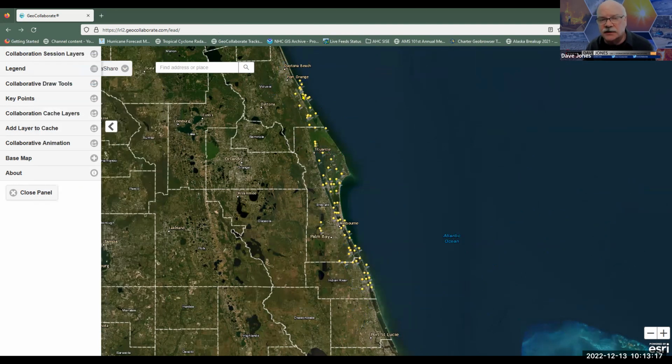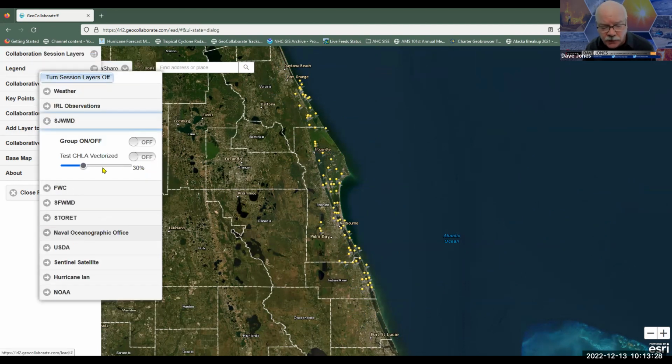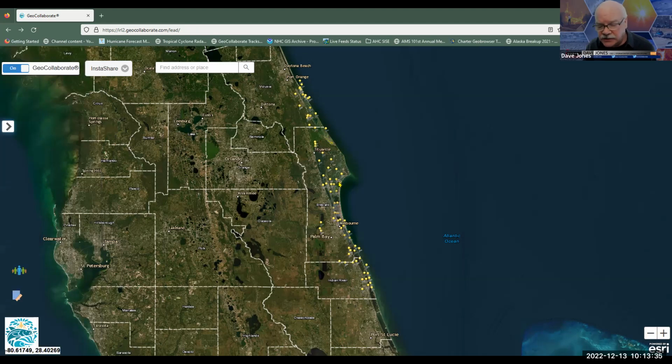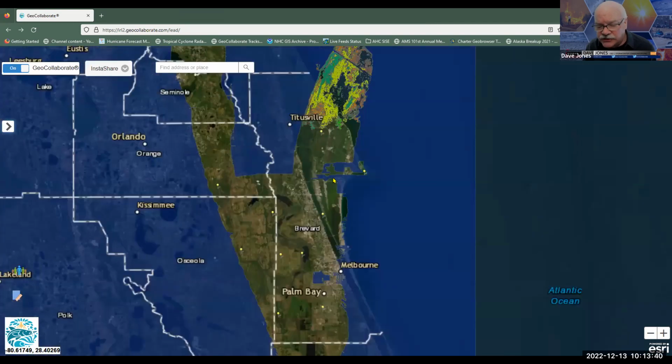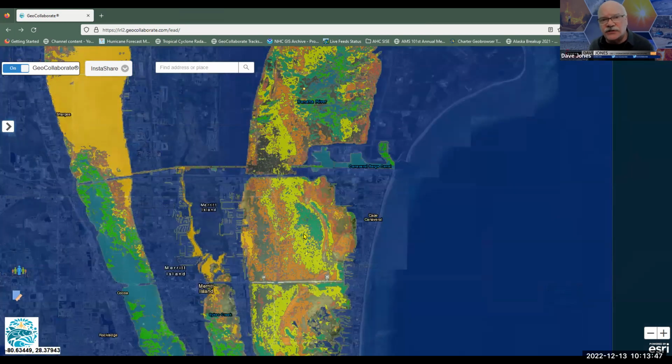But these are level areas of observations within the IRL that are taken so data can be monitored. And also, one of the other data sets that we displayed before in previous webinars is the vectorized chlorophyll A data. This is based on satellite imagery. And as I zoom down into the IRL, you'll see this data appear. What this basically is, is vectorized satellite imagery so we can see chlorophyll A concentrations.